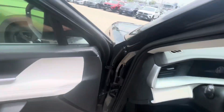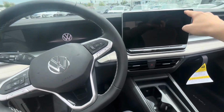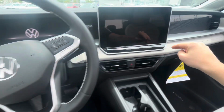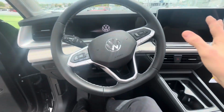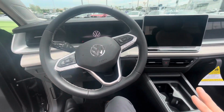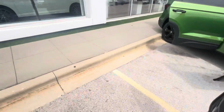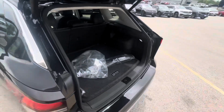And not only does the front have these nice looking doors, but they have this nice display of screens with chrome trim around it. Chrome trim around the dashboard as well. Everything is added to these cars to make them look absolutely phenomenal, right? And so that's the difference between these interiors. When it comes to the trunk space, they're roughly the same.